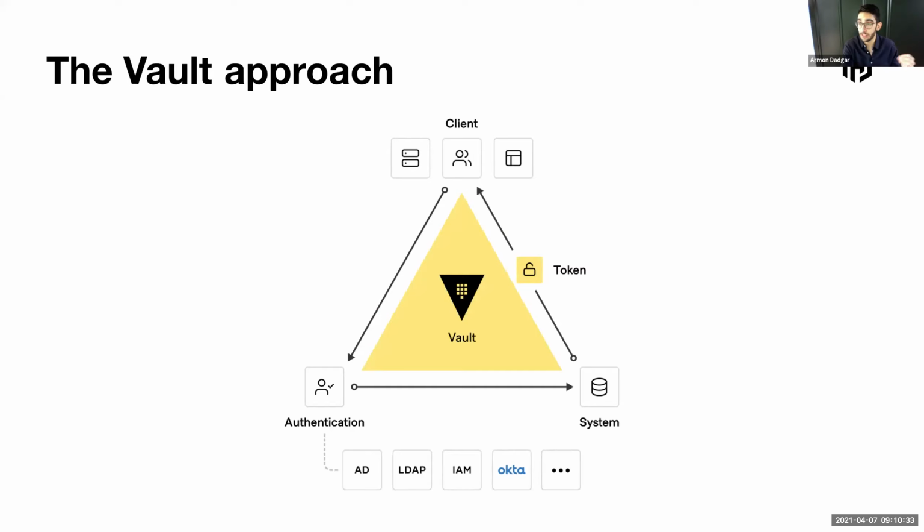And so that login might be human oriented, right? If it's a user, they might log in with Okta, they might log in with Active Directory credentials. That's a very human oriented process. A machine is unlikely to do a web-based sign-in with Okta. Instead, the machine might do something like use Amazon IAM, right? Or it might use a Kubernetes service account.